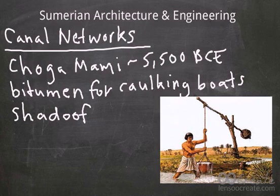Also, the Mesopotamians started using bitumen, which is a sticky liquid that seeps from crude oil deposits. It's like asphalt, and it was used for caulking the reed boats that they would ride up and down the canals. And bitumen was also used sometimes as a mortar in the mud brick temples.